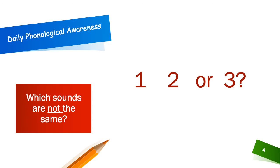Let's talk about sounds. I'm going to say 3 sounds. I want you to tell me which sound is not the same. The first sound is f. The second sound is f. The third sound is d. Which sound is not the same? 1, f, 2, f, 3, d. If you said 3, you're right.